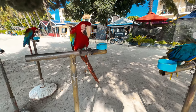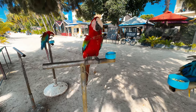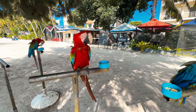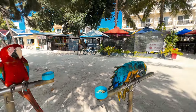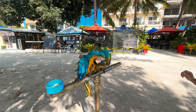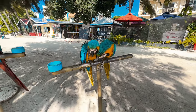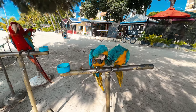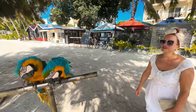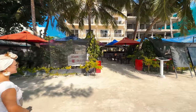So that's the reason why they're chained, because we were wondering, it's kind of sad to see them here chained up for most of the day and they can't fly. But we heard they can be a little aggressive and they bite people. That's what the actual host of the hotel mentioned to us, because when we asked her why they're chained, that's when she explained. So kind of sad, but they are still just beautiful birds. But I wish they weren't chained up like this. So pretty. And this is the entrance to ICOM Hotel.